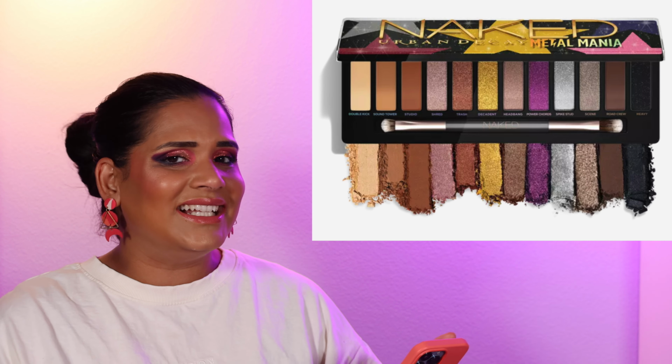I'm really hoping that I don't hate it. I'm really hoping that I like it and it's not awful. But, you know, it says intense payoff, heavy metal reflection, up to 12-hour wear, and versatile shades. So I'm going to see what I can do with this palette. I was very, very curious about it, so I did go ahead and buy that.